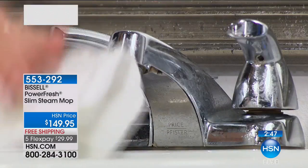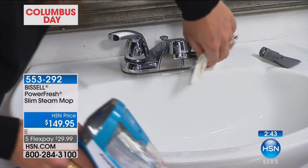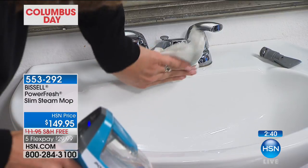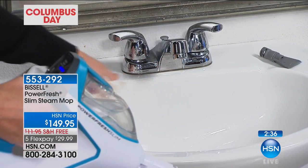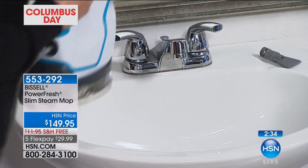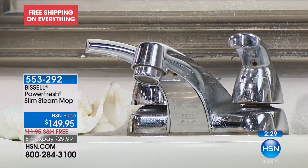But what I love too, you don't know what's living inside there. I don't want to have chemicals. I'm an asthmatic too. And I know when there's a really harsh chemical that's used in the house, it's burning on my eyes. It's difficult to breathe. Here we were able to do that caked on mess, and we were also able to go ahead and do the sticky mess, which was the toothpaste on the sink. All done in a matter of seconds.